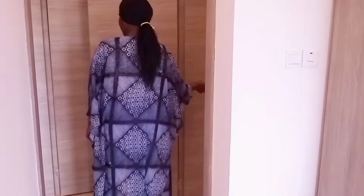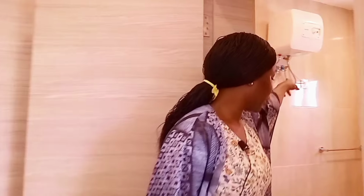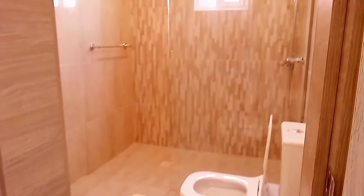The washroom. Each room comes with its own washroom. We have the water heater, there's the bath and the shower, and your toiletries as well. So now we come into the second bedroom.